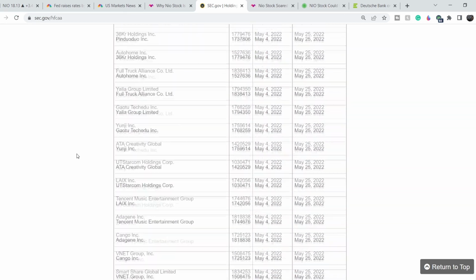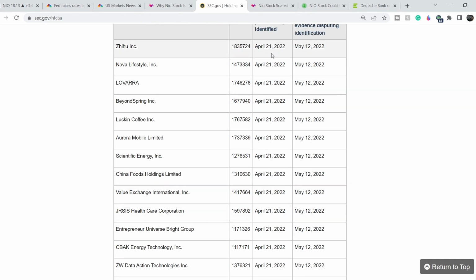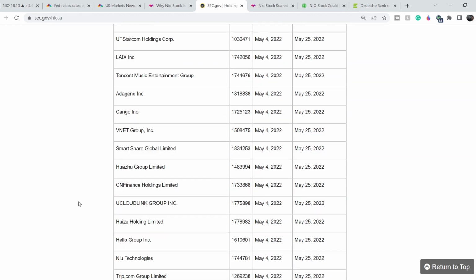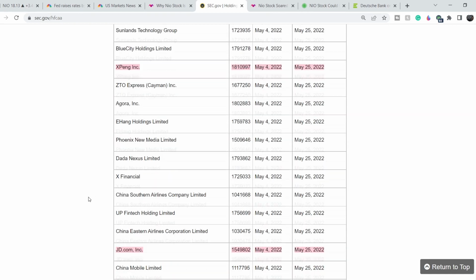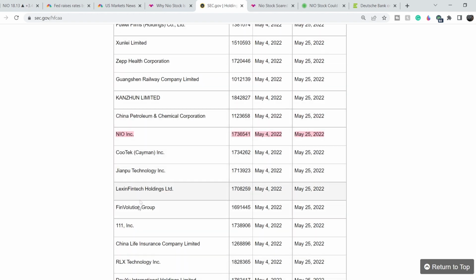I have to say that this is quite a long list. SEC added dozens of companies, and right here you can see that first of all they added a bunch of companies on April 21st, but then on May the 4th they posted this list, and there are a lot of companies and quite big companies. Xpeng is in this list, NIO is also in this list, JD.com right here, and a lot of huge companies from China added just several hours ago.